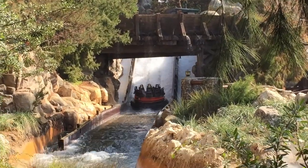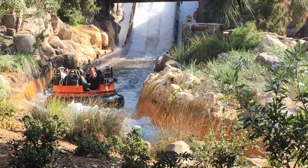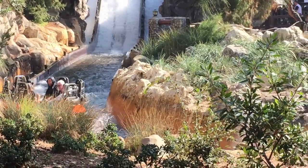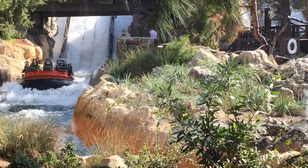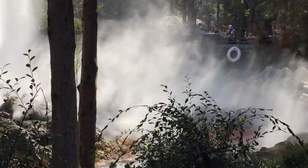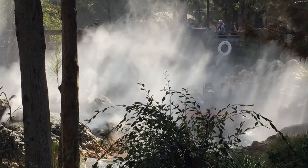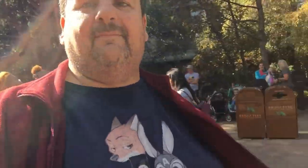Grizzly Peaks only has a 10-minute wait, so let's go for it. Let's try it out. Well, it's a good thing I brought my jacket today, because that kept me from getting too soaked on that. I haven't been on that in a while, so that was a lot of fun.